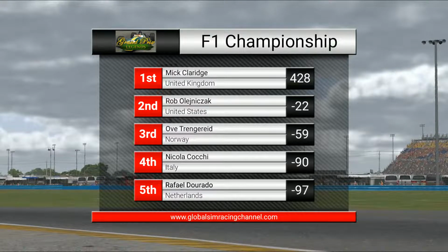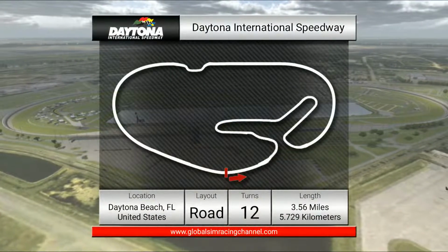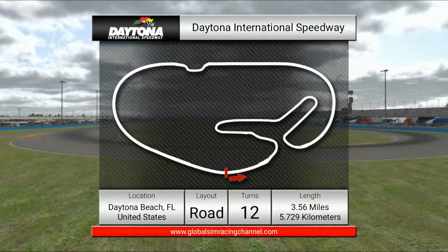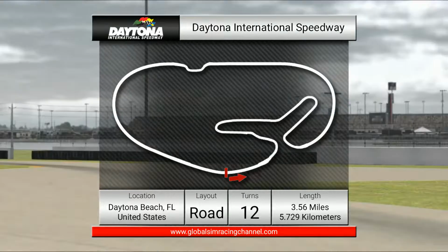Yeah, absolutely. This Daytona road course is one of my favourite tracks when it comes to endurance racing, and it's also famous for hosting the Daytona 24 Hours, and has also hosted NASCAR in the past with the Daytona 500, and also recently hosted the road race for NASCAR on the newly configured layout. But today we'll be using an older layout for the Lotus 49 series, the 2008 version, and the track is 3.56 miles in length, or 5.73 kilometers if you prefer to use that. Has 12 turns and is located in Daytona Beach, Florida.